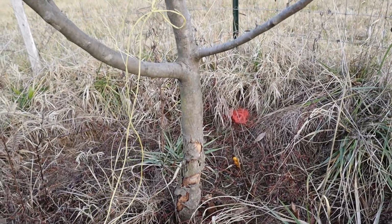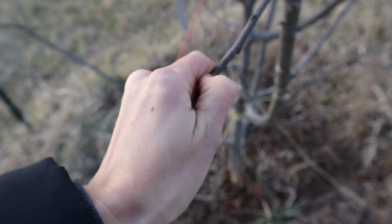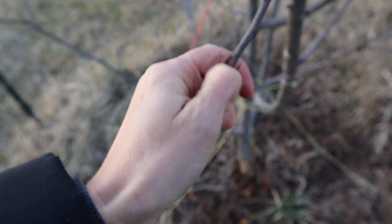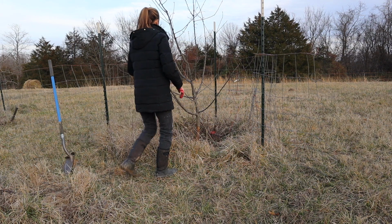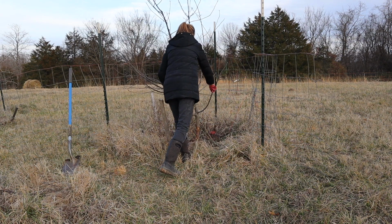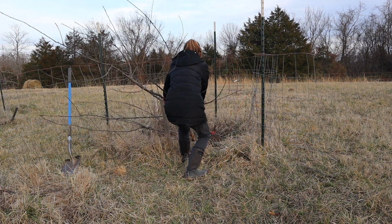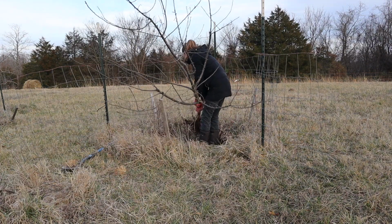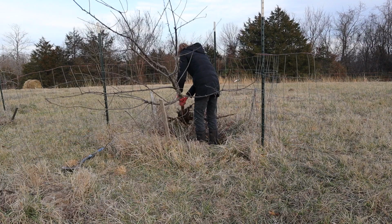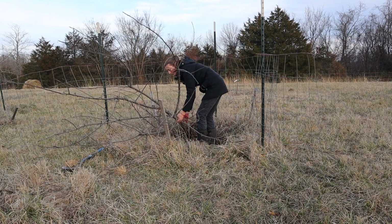It's a 4 or 5-year-old tree, but you can see that it is dead. I do that scratch test just to make sure, but you can also tell from the trunk of this tree that the tree is dead. So it's not taking up any nutrients. It was very easy to pull out, and it's just time to move on and plant a new tree in its spot. So I was able to get a couple of new apple trees to put in here.